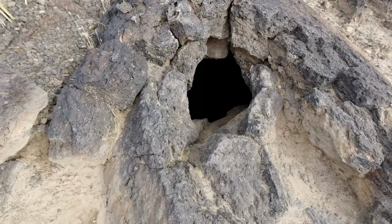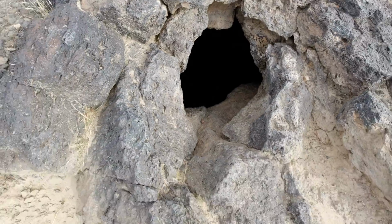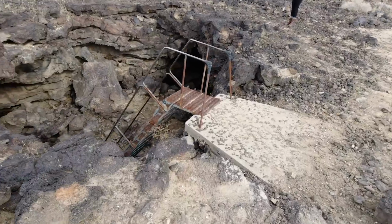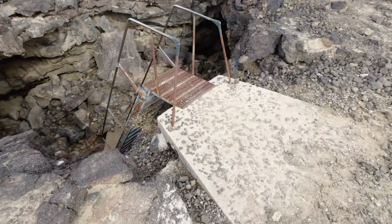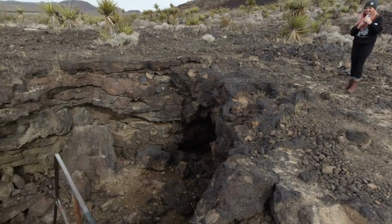Essentially, that hole right there is the inside of the lava tube. We're gonna climb down in there. There's a convenient little staircase right here with handrails. Make it nice and easy to get in.